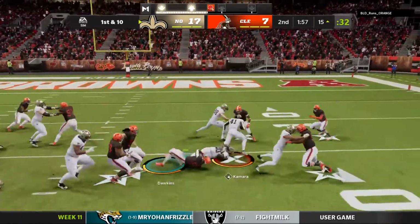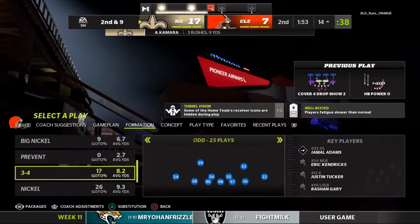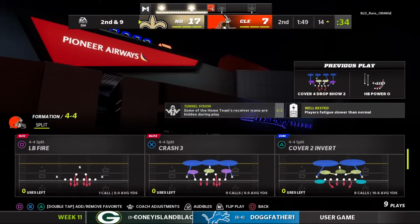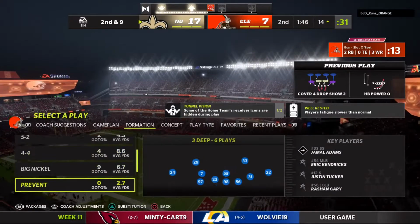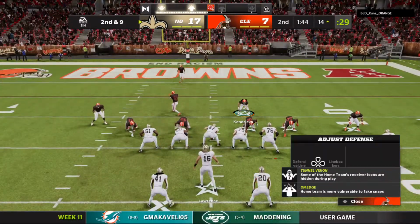Now a 1st down carry. It's Kamara. And defensive back Jamal Adams in on the stop. The passing game's been working quite well so far, but the running game's been a little bit of a struggle, and that's a surprise to me. Typically, when you can throw it, you've opened up lanes for your runners. Still 9 remaining on second down.